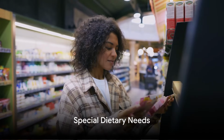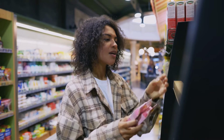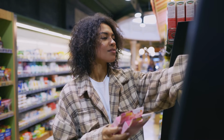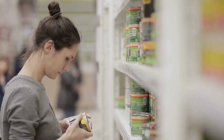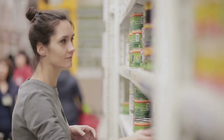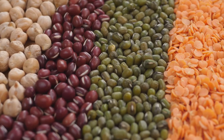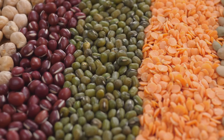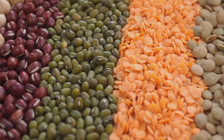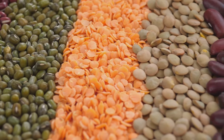We all have unique dietary needs. It's important to consider these when planning your food storage. For instance, if you have allergies, you'll need to avoid certain foods. This might mean stocking up on gluten-free products if you're gluten intolerant, or avoiding canned goods if you're sensitive to preservatives. For those with specific dietary restrictions, such as vegetarians or vegans, you'll need to ensure you have protein sources like beans, lentils, and other legumes.